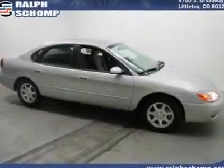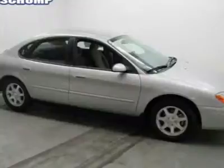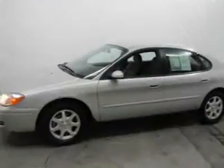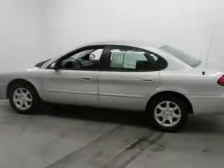Come take a look at the deal we have on this gorgeous 2007 Ford Taurus. This Taurus is finally the car that really can do it all. Go and do what you wish, it's got the room and the ability. A wealth of standard features means that you no longer have to sacrifice.